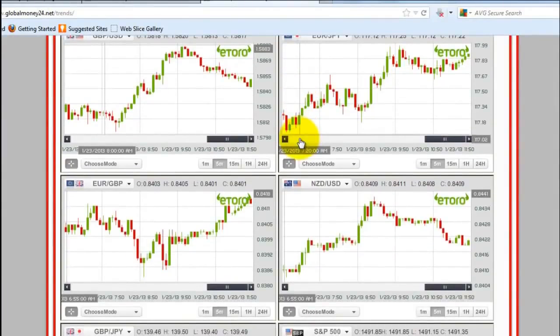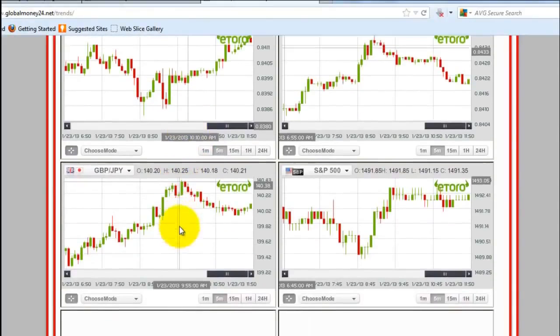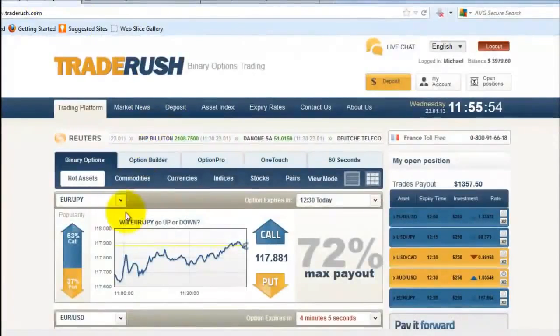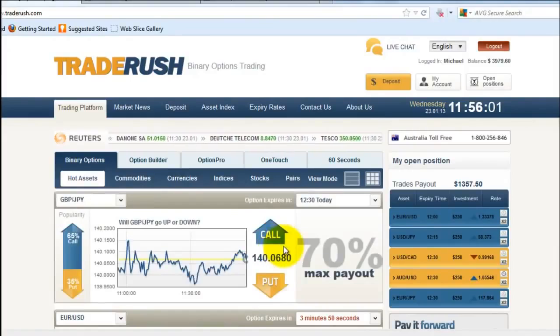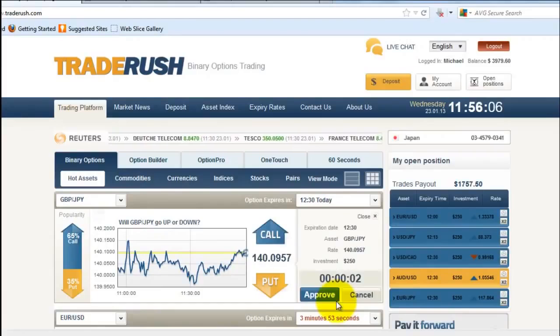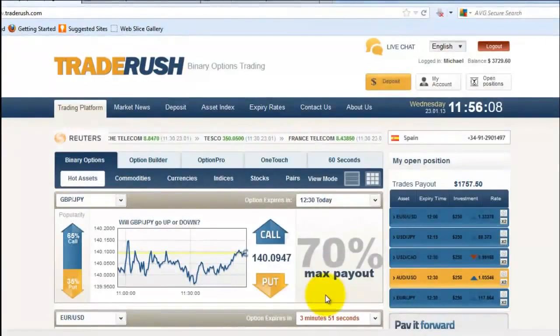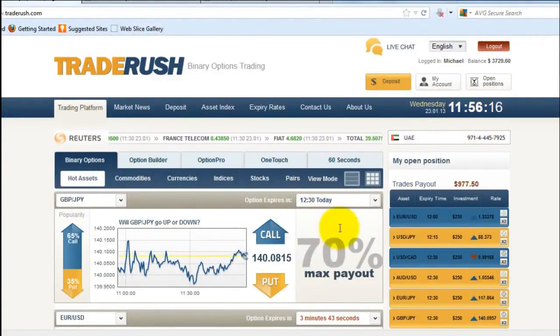So I think we need one more. And here it is. GBP JPY has an upward trend, so one more time. Drop-down menu. Select. Call. 250. Apply and approve. I now have 6 open trades and have to wait just over 30 minutes to see how these trades performed. To reduce viewing time, I'll just pause the video and come back after they've expired.